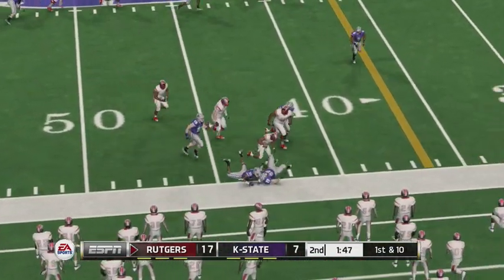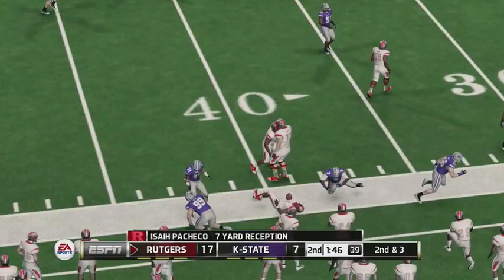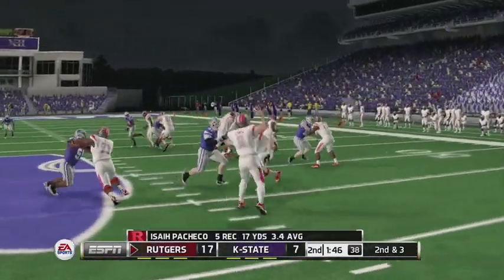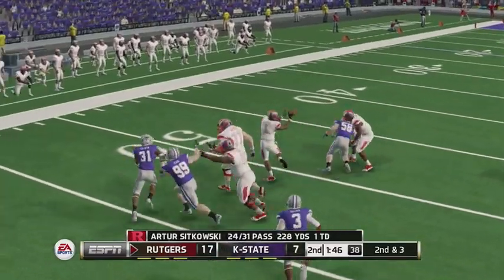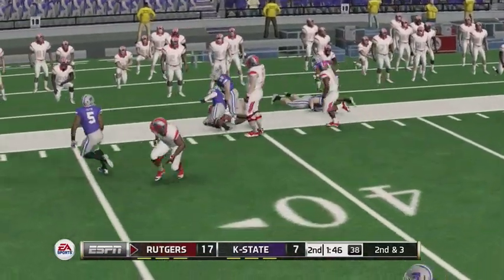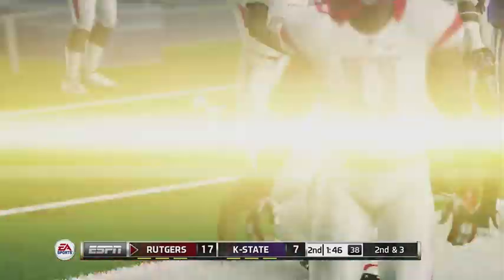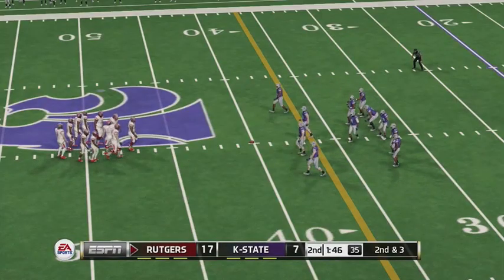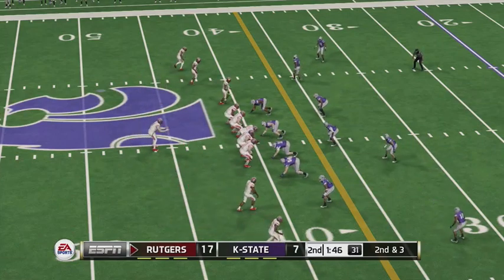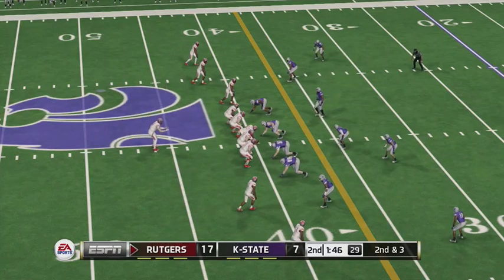Here's a screen pass. Gets it to the back. He's knocked out of bounds. Right around the 40. That's good for a gain of 7 yards. That'll bring up second and three. They need about 3 yards to get the first here on second down. They'll line up with five wide receivers.